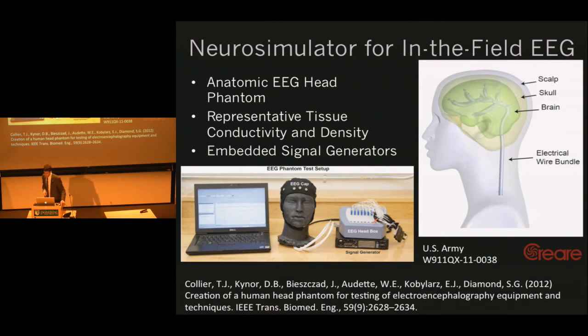First one is this neurosimulator. This project was supported by the Department of Defense. The U.S. Army would like to use EEG to monitor, for example, alertness and attention for soldiers in the field. And this would be, say, in a Humvee driving on a bumpy road. So the electromagnetic interference, the vibration noise, everything, it's a very harsh environment. So to figure out what instrumentation and what algorithms actually work, you need a head that makes a known EEG signal. So we went about building one of those.